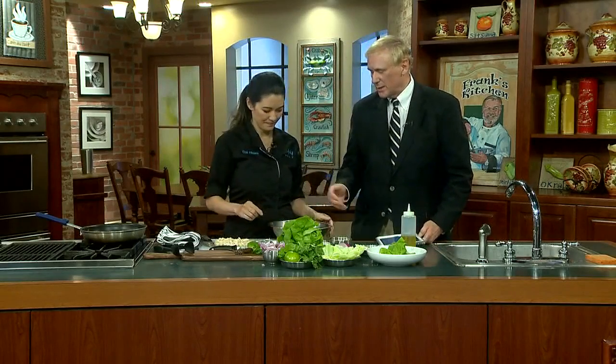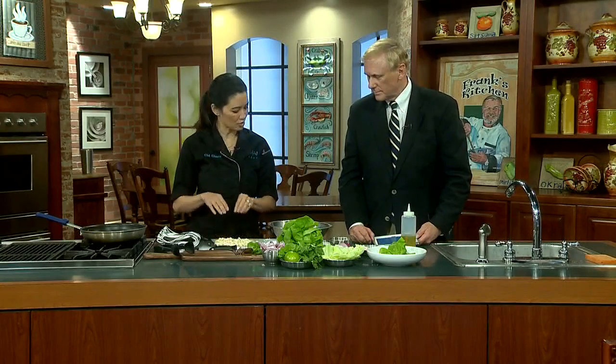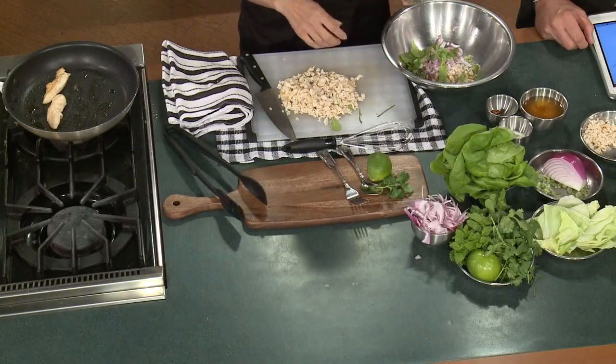Okay, now tell us what's in this dish. So here we have the chopped chicken. It's just a grilled chopped chicken, also with some red onions. Khao khua, which is very interesting. It's a toasted rice powder, which doesn't sound very appetizing, but it binds everything together in this salad.